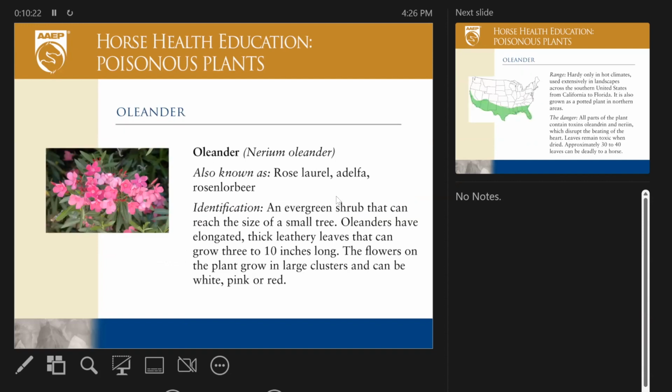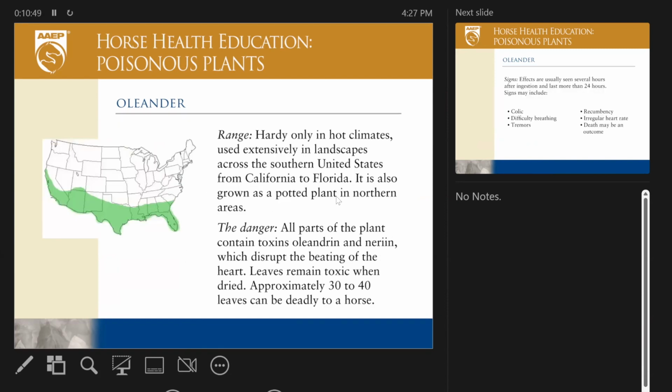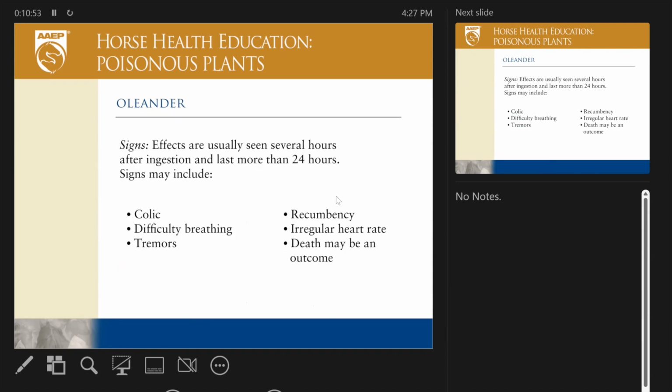Who's seen oleander plants? Yeah, these are very common in landscaping. So it's rare that you're going to find them growing in your pasture. But if you're allowing your horse to graze, you know, in and around a showgrounds, and they're looking for things to eat, these are some of the things that can cause problems. So they can get to be big, kind of bushy plants. So natural habitat is in the south, but up here we'll see them planted.